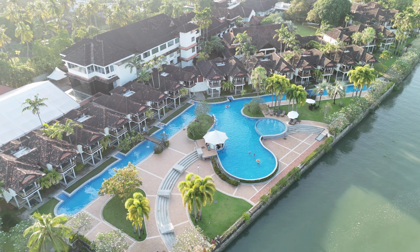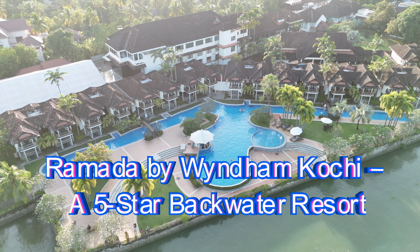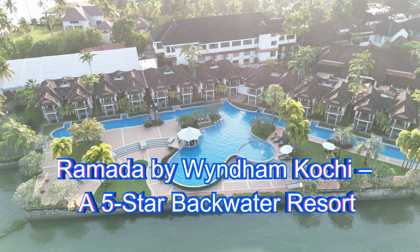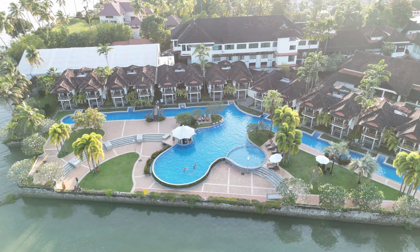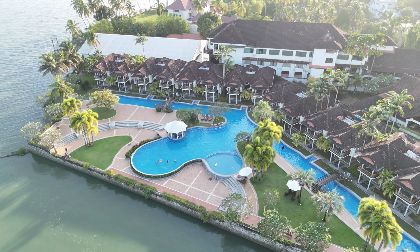Hello everybody and welcome to the Ramada by Wyndham Kochi, one of Kerala's most beautiful backwater resorts. Now sprawling across lush green landscapes and overlooking serene waters, the Ramada by Wyndham offers breathtaking views from every corner.